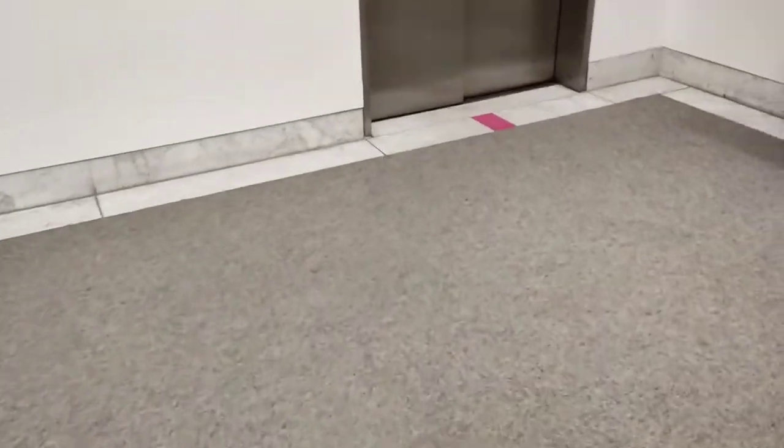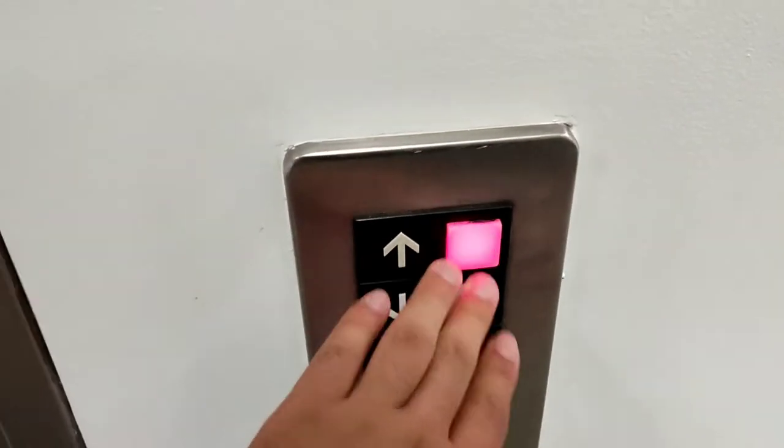I'm trying to find where the entrance is. I found the parking area. Okay. There's the elevator. Okay. Second floor? Vamos? Yeah, I made it.